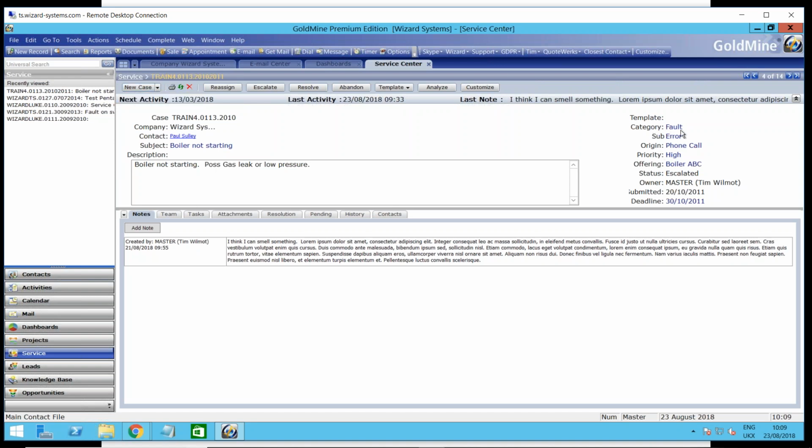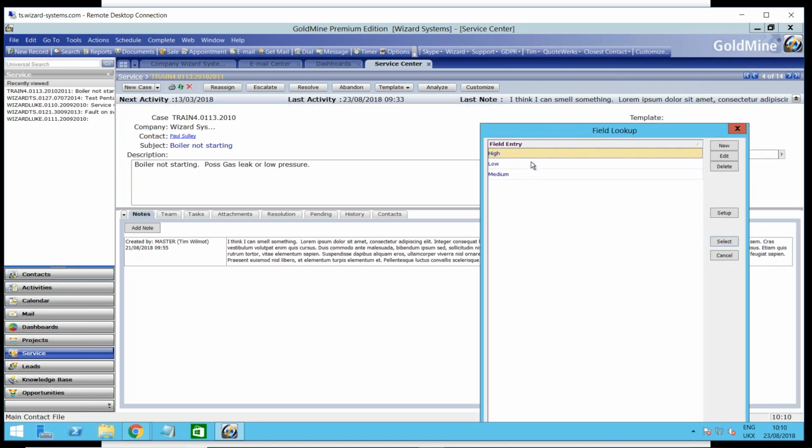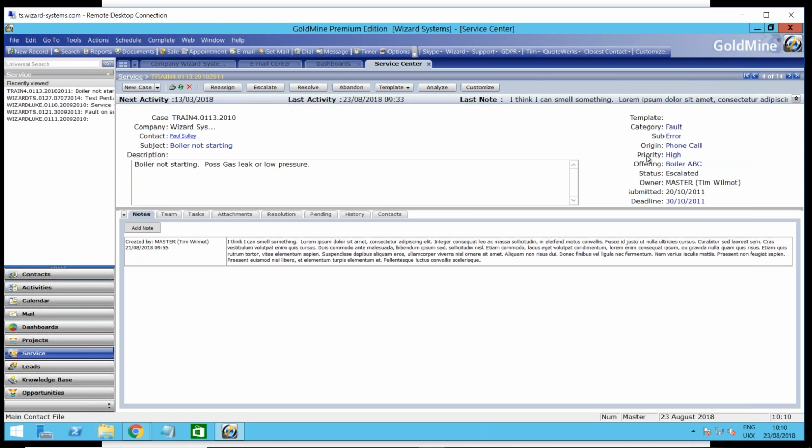So going down, we've got the category and subcategory. These fields can be relabeled, but this is pretty much the default ones out of the box with GoldMine. So what type of area is this issue in? Where this might be useful is in reporting. So if you wanted to do reports on the types of calls you're getting or the subtypes of calls you're getting, that's what that's all about there. And you've got little drop-down lists as well in all of these fields. For example, in priority here, you can click on the little drop-down list there, and you'll have in alphabetical order all of the common entries for those fields.